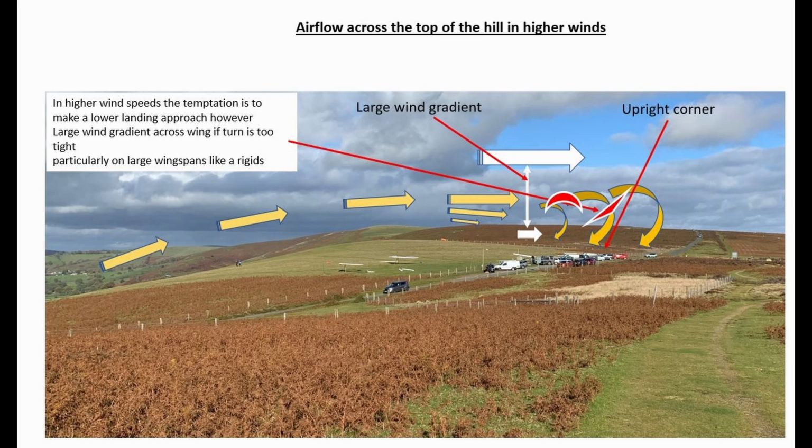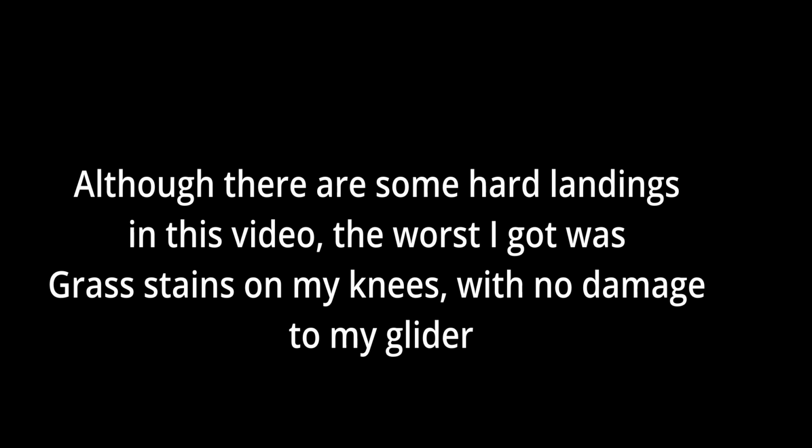What you need to do is approach from a higher angle, miss the rear of the field, and try and land on the crown of the top landing area. Although there were some hard landings in this video, the worst I got were grass stains on my knees with no damage to the glider.